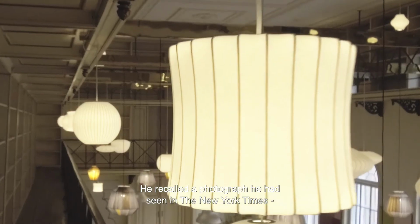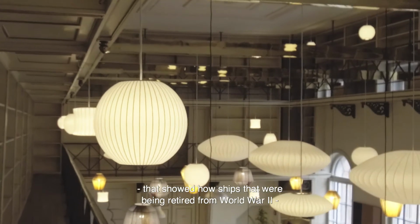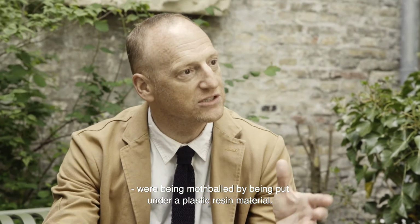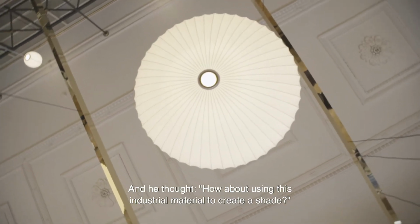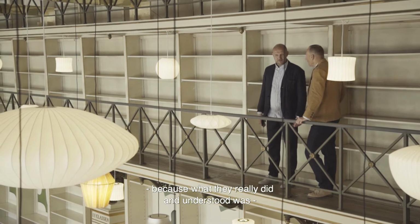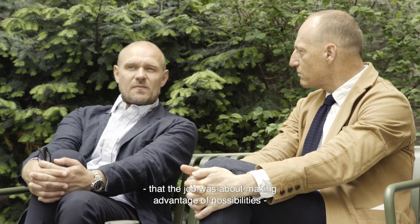at $125. He recalled a photograph he'd seen in the New York Times that showed how ships that were being retired from World War II were being mothballed by being put under a plastic resin material. And he thought, how about using this industrial material to create a shade? To me, it was very inspiring because what they really did and understood was that the job was about making advantage of the possibilities in their time.